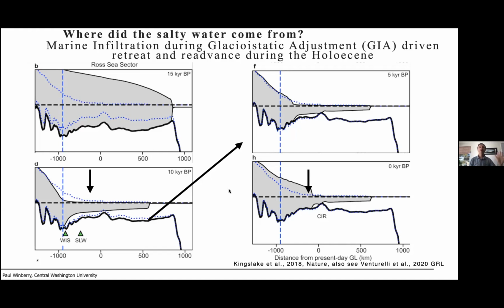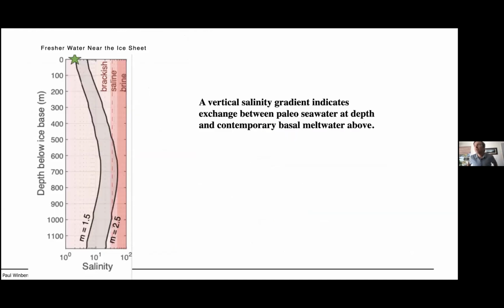Okay, so that's interesting. But one of the reasons this is most significant is what we see when we look at the depth profile of the salinity curve. So again, 0 here on the left is the bottom of the ice sheet, and we're going down 1 kilometer below the bottom of the ice sheet. And these black lines now are the salinity curves. And what we notice, especially if you focus from the 600 up, is that the water is getting fresher as you go towards the ice bottom.